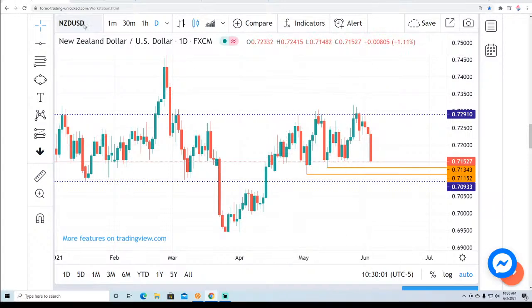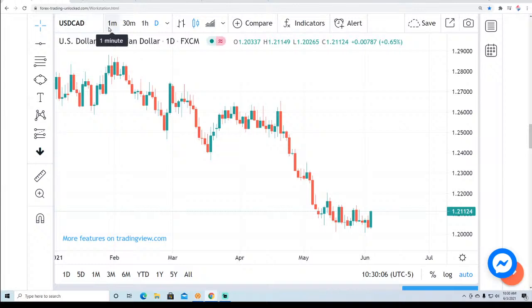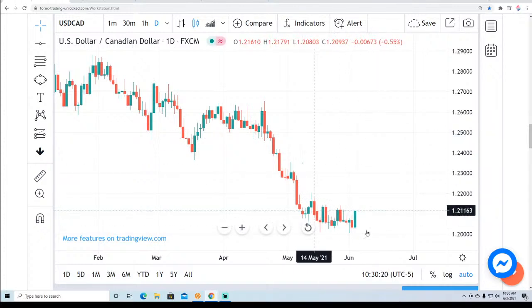Well, then we'll move on to the US dollar Canada before we get into the crypto space, which I know you guys want to hear about. Here's one. Talk about a little bit of an interesting trade. This is a bear. The US dollar Canada is a long-term bear, has been bearish for over a year. It's been pounding the dollar, grinding it lower.